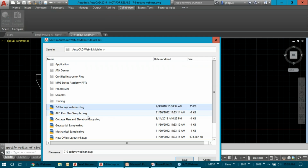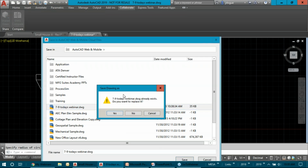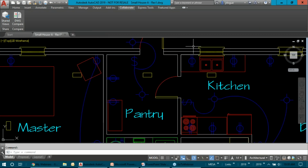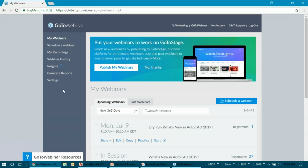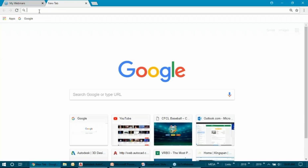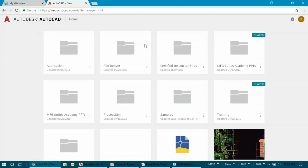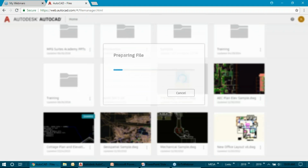And I want to call it this guy. All right, so just to round trip this for you real quick, if I shut this down and we go back to our new tab here to get into the web, we should be able to find that file and open it up.